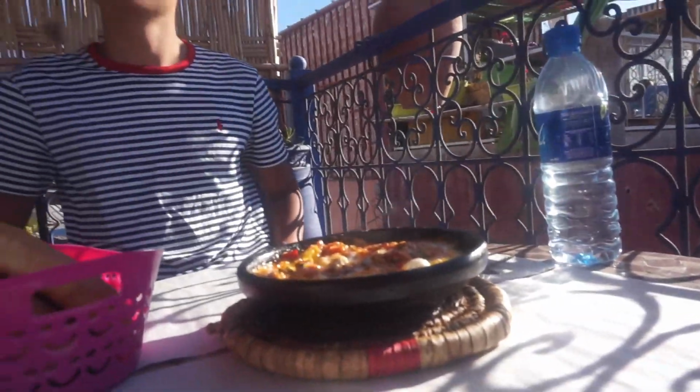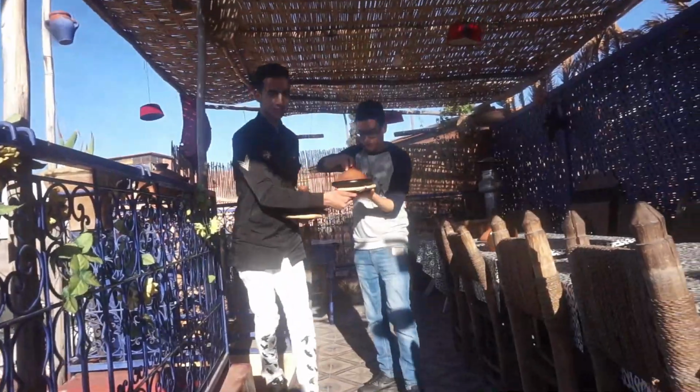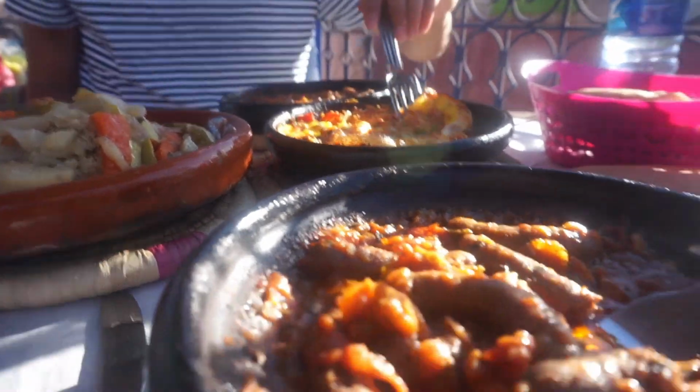You want Berber omelet. Wi-Fi? Oh, thank you, thank you. More tagines. Thank you. This is the couscous. The omelet is really good. The tagine is really good, but it's really hot.